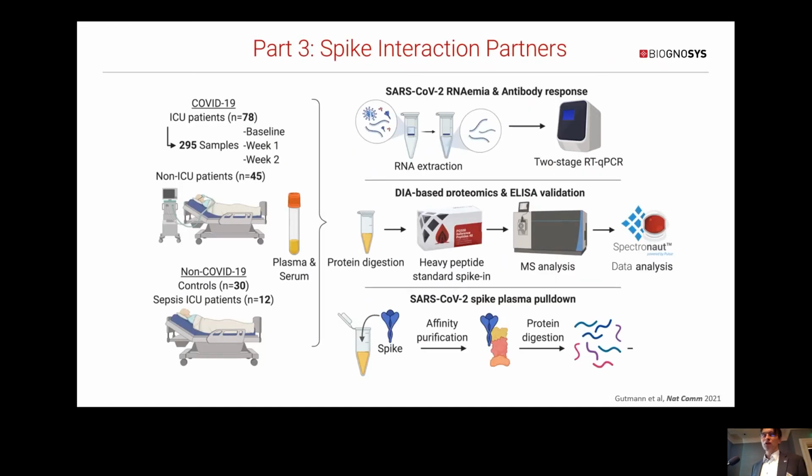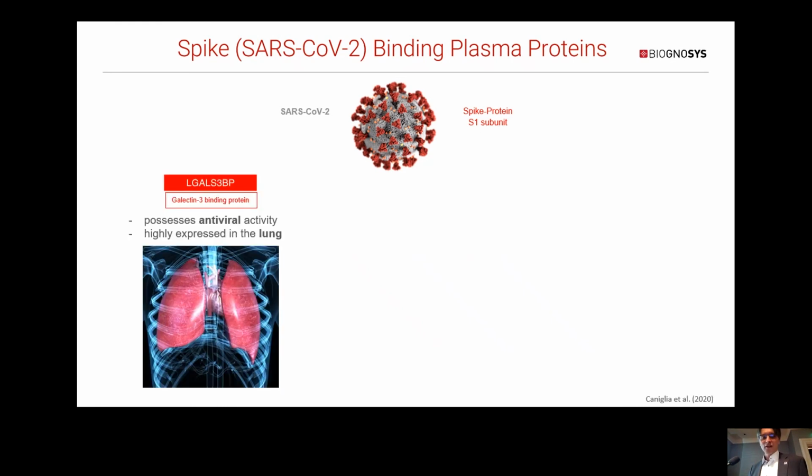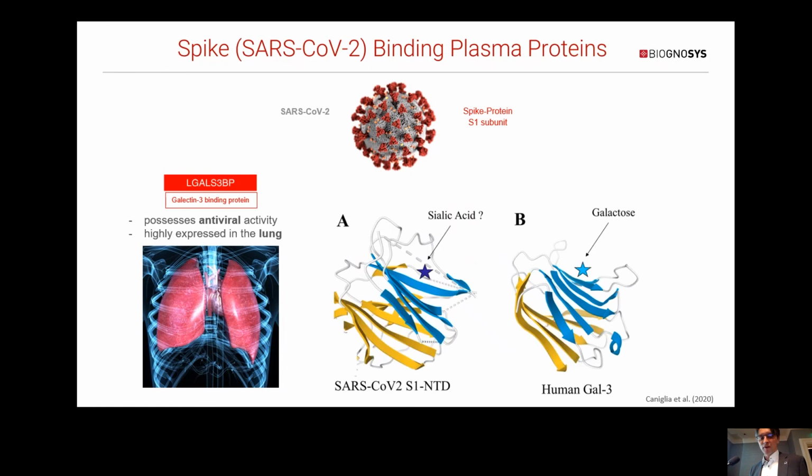So the final part was functional analysis: what plasma proteins can interact with the spike protein. For this, we used affinity proteomics, the spike protein for plasma pull-downs and analysis by mass spectrometry. As you know, the spike protein is the key protein that allows the virus to attach to the host cells and enter the host cells. And the protein that we pulled out from plasma as one of the spike protein binders is galectin-3 binding protein. It is highly expressed in the lung, and it is known to possess antiviral activity.